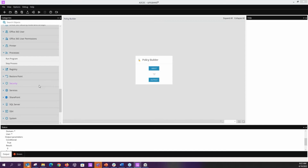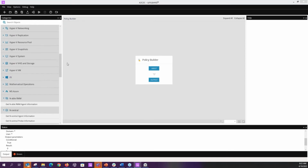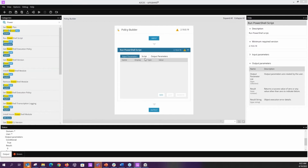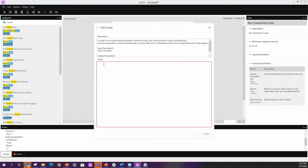Again, the benefit to your MSP is you don't need to know how to code in order to build automation. Now, if you do know how to code, I'd like to call this no code or low code, right? We have a run PowerShell script object where you can edit and input your PowerShell. So if you grab some PowerShell off the internet, you can insert it here and run that against your device. Or you can simply go to N-central and run it right from N-central if you wanted to.